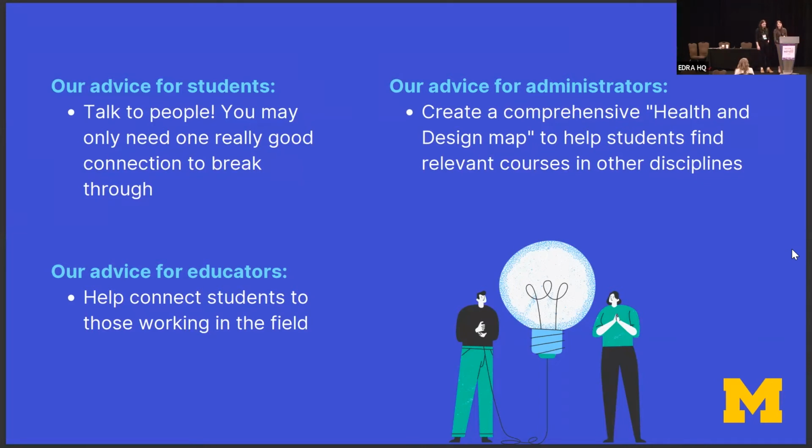For educators, I think representation is really important. Understanding what the possibilities are in this field is something that is hard to visualize when you're just a young student starting out. You don't know what is out there, what is possible. So as you can, bring people in who are doing work in this field to serve as examples and help connect students to people that are doing different kinds of jobs in this field.